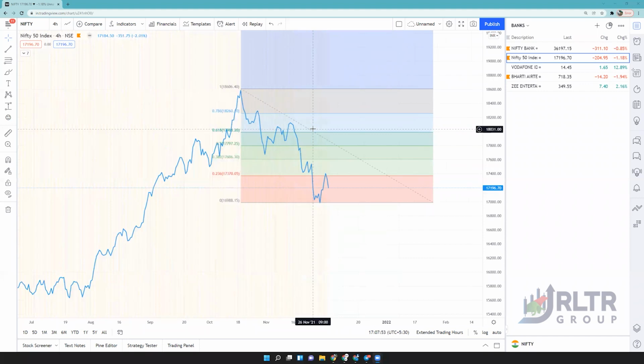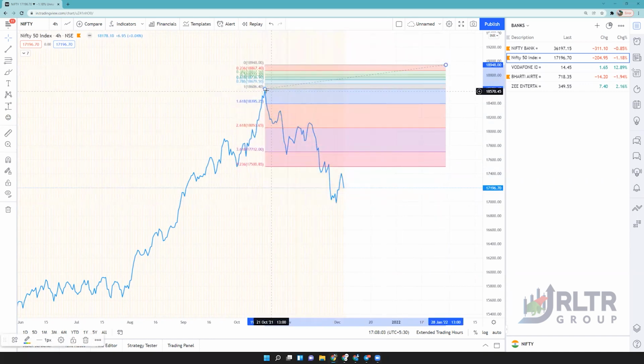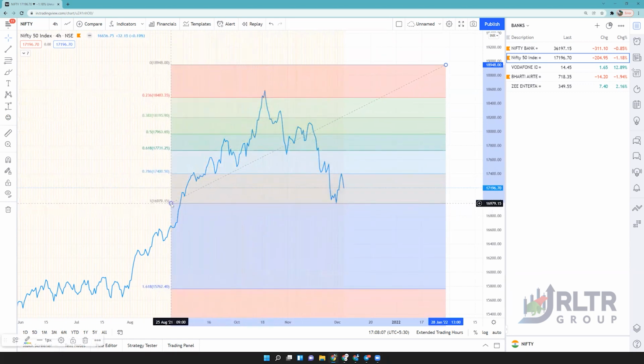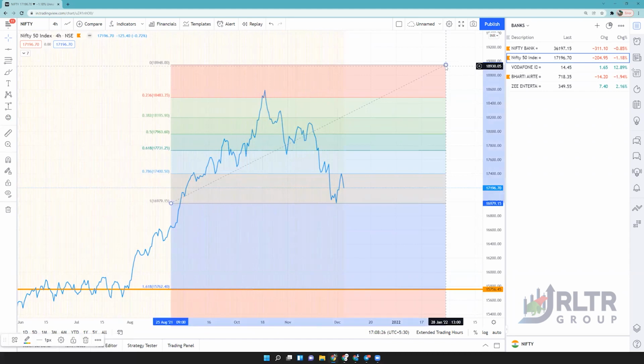So now let us go ahead and plan and see where it can go and what are the targets that we need to look at. Firstly, you need to change the way you draw your Fibonacci and mark it towards the bottom over here. There is a high possibility that if this trend doesn't change, we can reach somewhere around 15,762. But I don't want to wait for so long as targets, so there are a few short targets I can look out for.